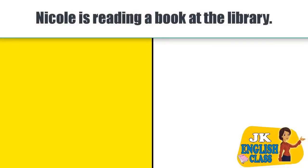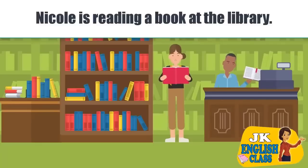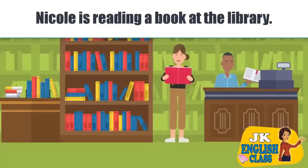Nicole is reading a book at the library. Nicole está leyendo un libro en la librería.